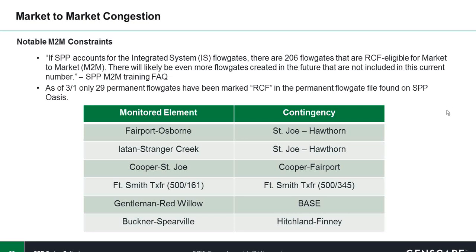So there's a few that kind of pop right out at us. Some of these we've already seen hit since this went live. I think the more interesting ones here are the ones that are in the far western edge. We have Gentleman to Red Willow and Buckner to Spearville. The contingencies for both of these are that 345 that runs north to south, Gentleman to Red Willow itself, and then Hitchland to Finney further to the south. I think that's kind of interesting. We've seen Gentleman to Red Willow hit in MISO before this. So I think those will be interesting ones to watch.